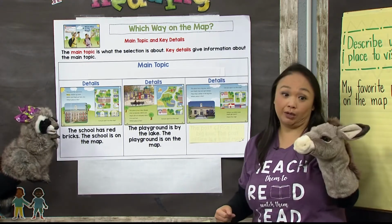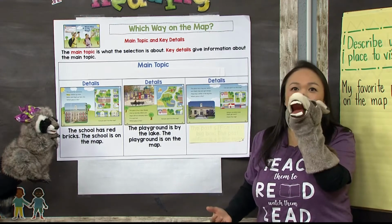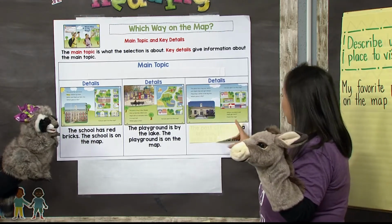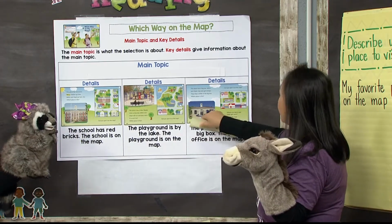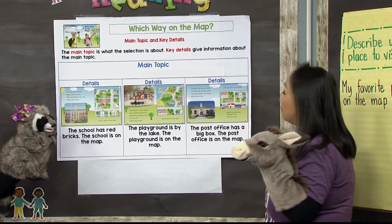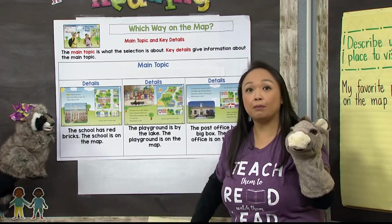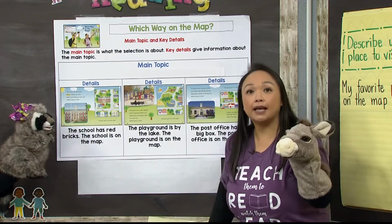Yes, it was. And where can we find the post office? It's on the map. You're right. So the post office is on the map, and that was a great detail. The post office has a big box because we put the letters in the big box, and that's how we send letters to each other.